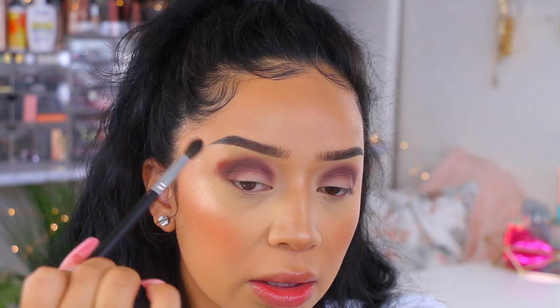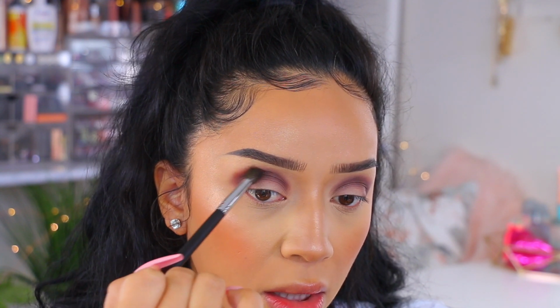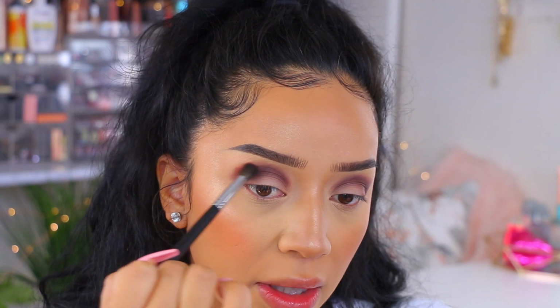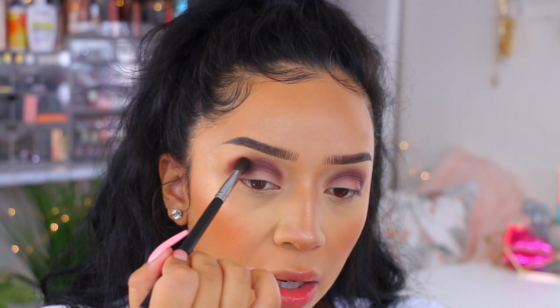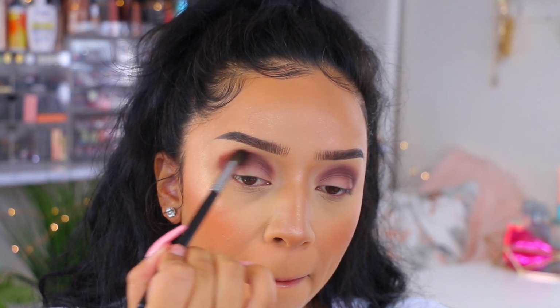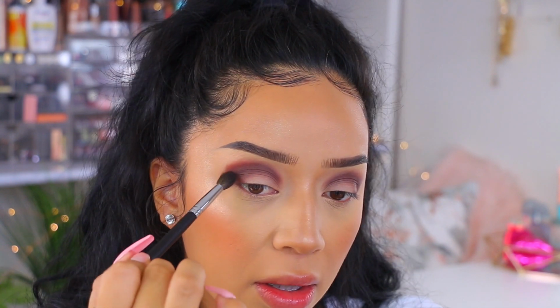Ooh, that color is stunning. I feel like this is going to be the it palette for fall, you guys. This is so pretty, and the quality of these is not bad at all. They're creamy, they're blendable, they're easy to work with.